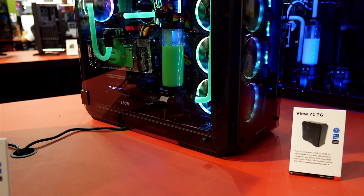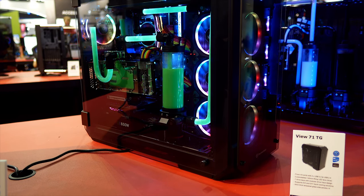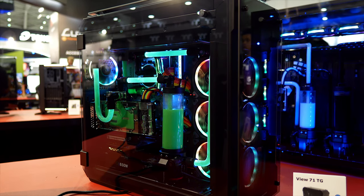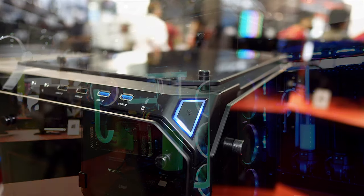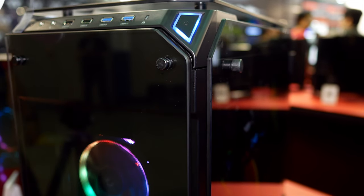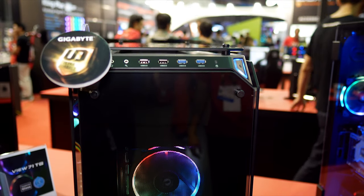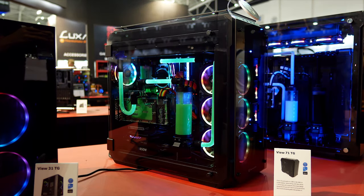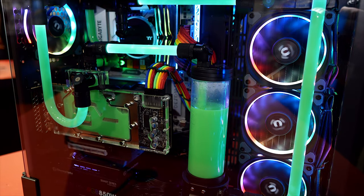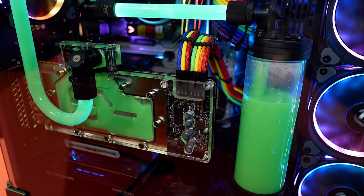Next up we have the View 71TG, another yet to be released case scheduled for release later this year. I believe Thermaltake said they are targeting somewhere around November. This model features not one, not two, but rather four side panels wrapped in glass. Something I found really interesting about this case is that it can mount a radiator inside against the motherboard tray. Here it pushes air out the backside panel, or I suppose the right side panel. This is a unique setup that I'd like to take a closer look at in the near future.